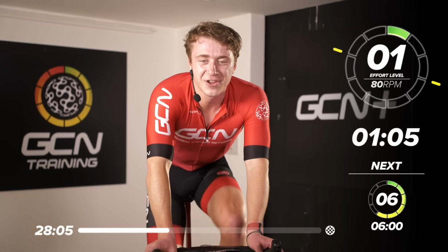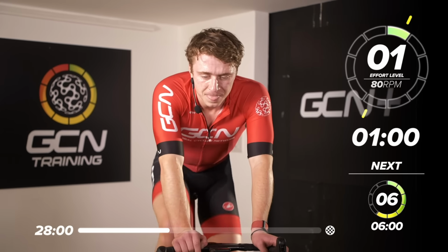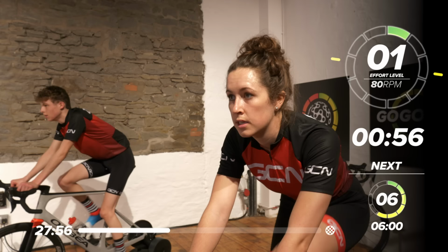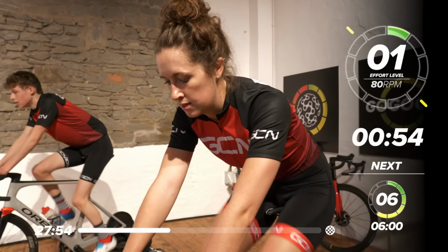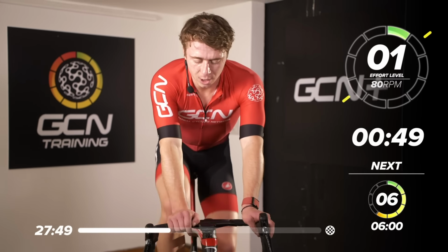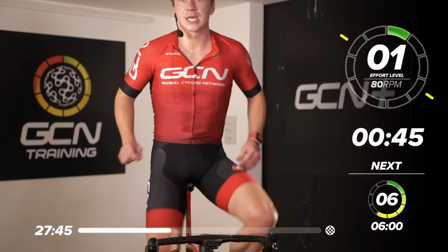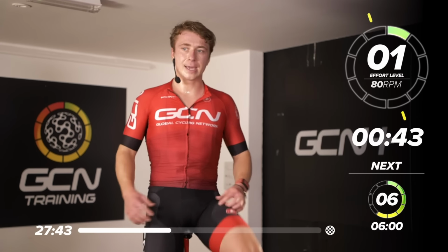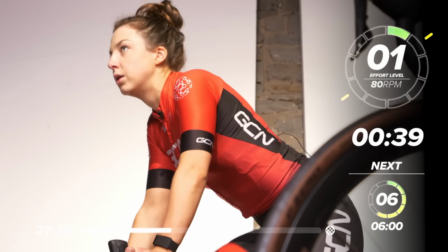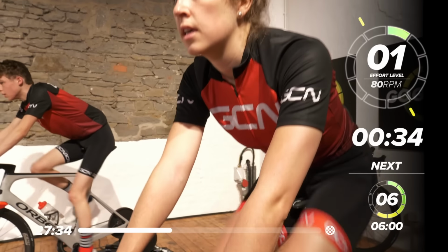Okay, we've got 1 minute left of our rest, and then we're going to 6 minutes with a zone of 6 or 7. Okay? So use this time nice and wisely. If you want to, just stretch off the back, so lift back on your saddle. Stretch off your back. Prepare yourself. Think about the next gear you're going to need to shoot that effort up and hold the gear.